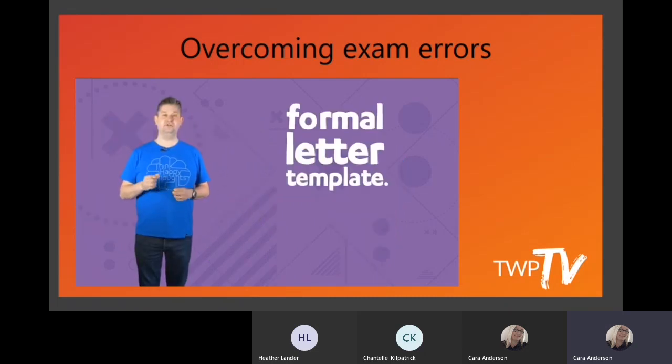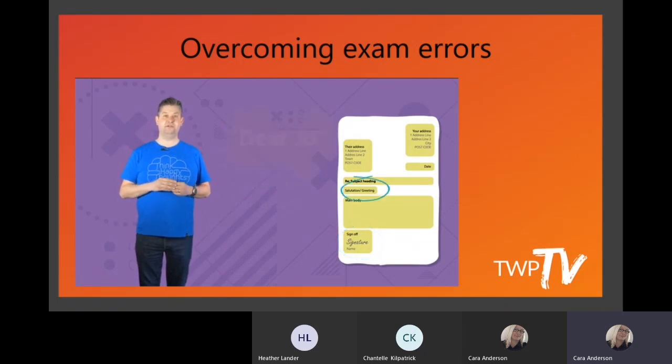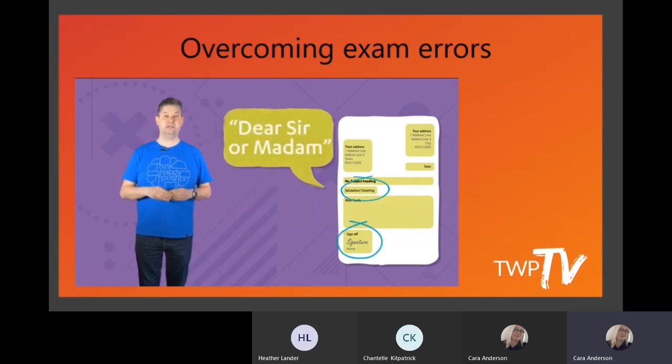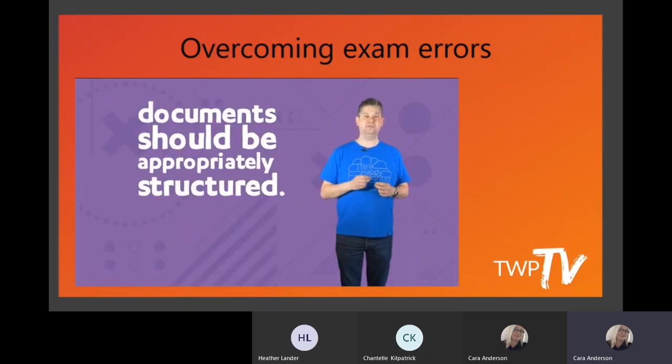For the formal letter template, to gain full structure marks, learners should include the following. There should be 2 addresses, a date, a complimentary salutation, a formal close. If they are given the name of the person to write to, it should be accurately spelled, and the close should be yours sincerely. If they don't know the name, then a formal letter is addressed to Dear Sir or Madam and signed off with yours faithfully. We expect all answers to be appropriately paragraphed with an introduction, conclusion where appropriate. Learners should not write their own name above their address. They should take care that the salutation and close match and are appropriate to the task. All written documents should be paragraphed with an introduction and conclusion where appropriate.